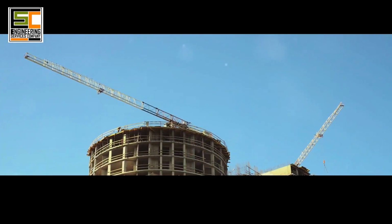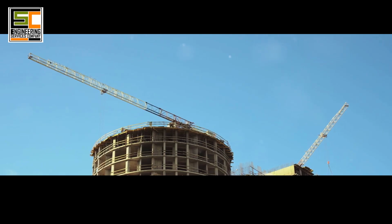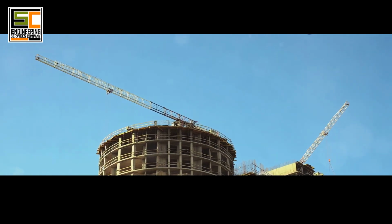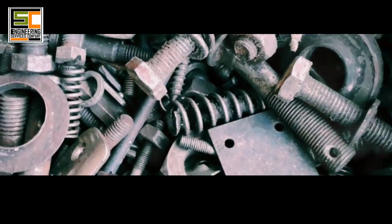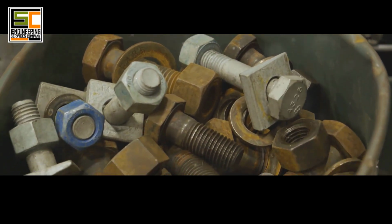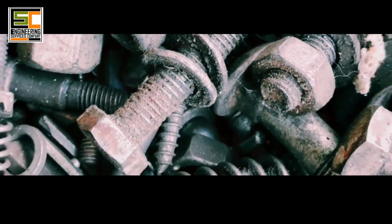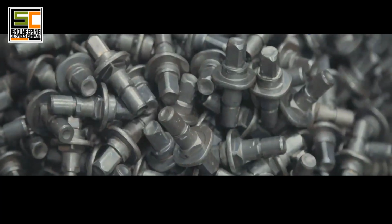These structures are testaments to human ingenuity and engineering prowess, standing tall and proud as symbols of progress and innovation. But have you ever stopped to think about the tiny components that hold these incredible structures together? These small yet vital parts are often overlooked, yet they are the backbone of every grand design. I'm talking about the unsung heroes of engineering and construction: bolts, nuts, gaskets, and steel shapes.